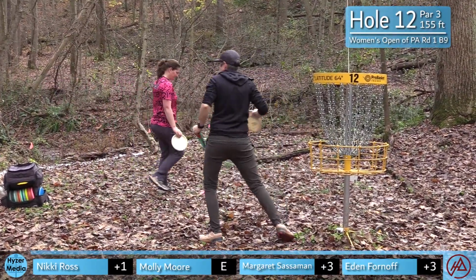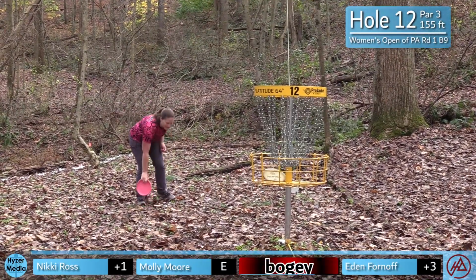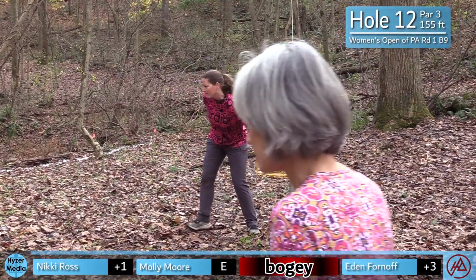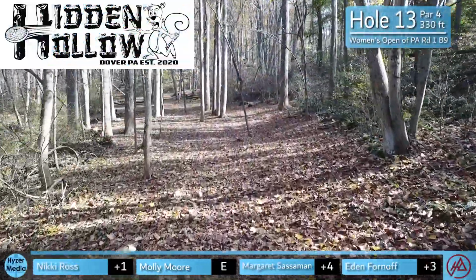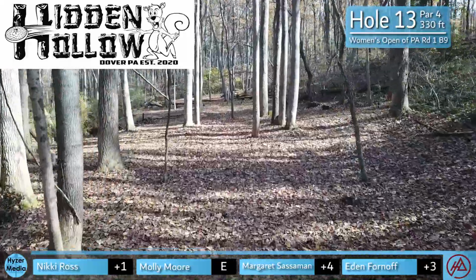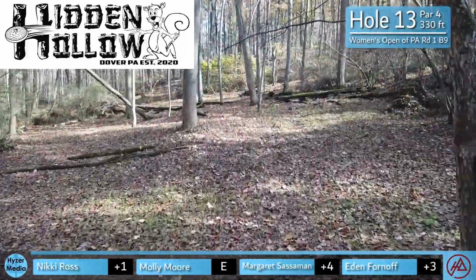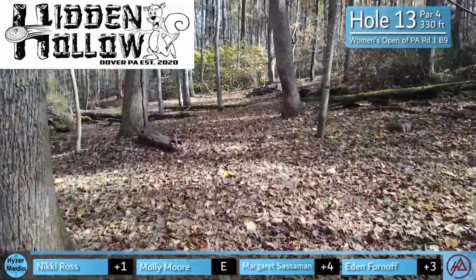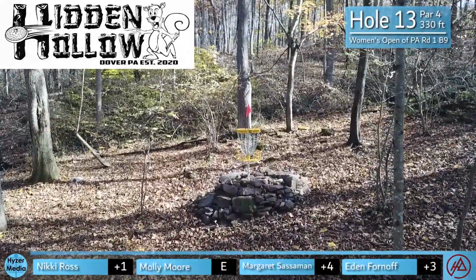Some good putts here. I think players are happy to be putting on flat ground. The last couple baskets have been either elevated or on a hill, so everybody is excited. So heading into the first par 4 of the course, or the second par 4, I should say, hole 13, 330 feet. There is the creek that comes into play on the left-hand side, and we do have a slightly elevated basket here with some guardian trees around the green.